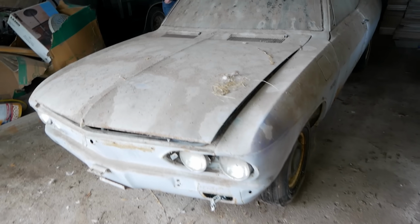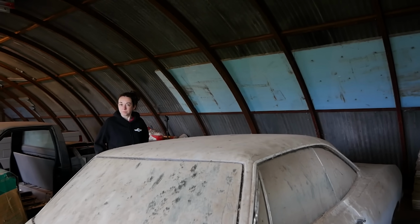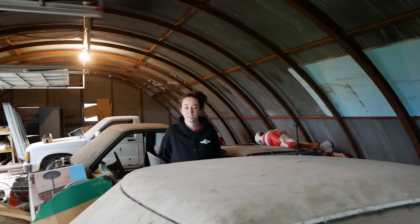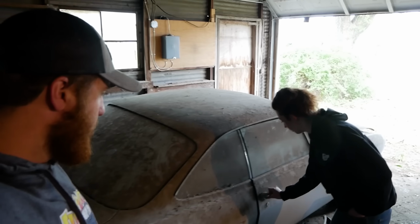I have never owned one of these cars. I have never worked on one of these cars. I don't even think I've ever sat in or touched one of these cars, barely. Definitely never sat in it. Oh, that's a first. See what's in there, Mook.